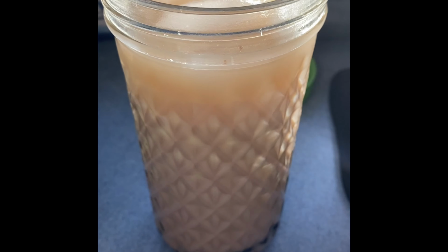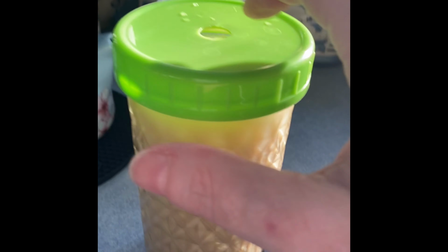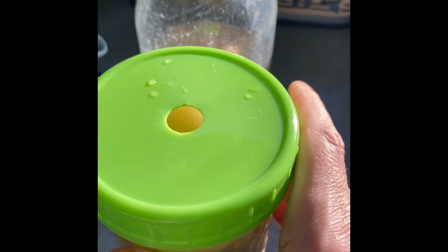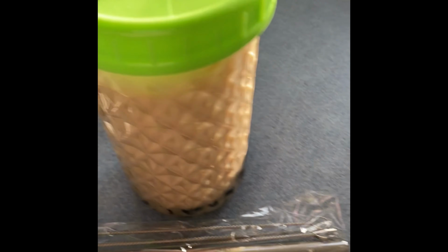I put some ice cubes in here. I bought these mason jars off of Amazon. You get a package of two and they're wide enough for a boba straw. So let me get a boba straw. It came with these metal ones and something to clean it with in this nice packet, but they're big enough to fit boba through.